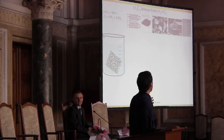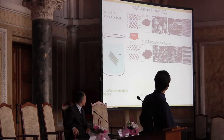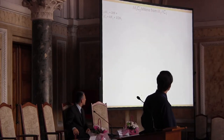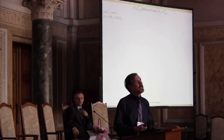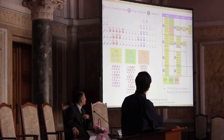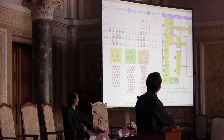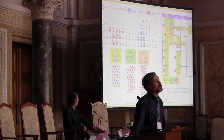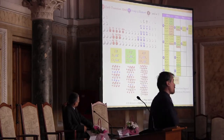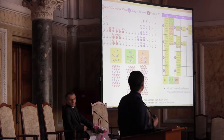What does the name MAX mean? M stands for an early transition element, any of these red elements here in the periodic table. A is an A-group element, any of these blue elements here, and X stands for carbon or nitrogen. So MAX phases are ternary crystalline compounds, bulk materials.